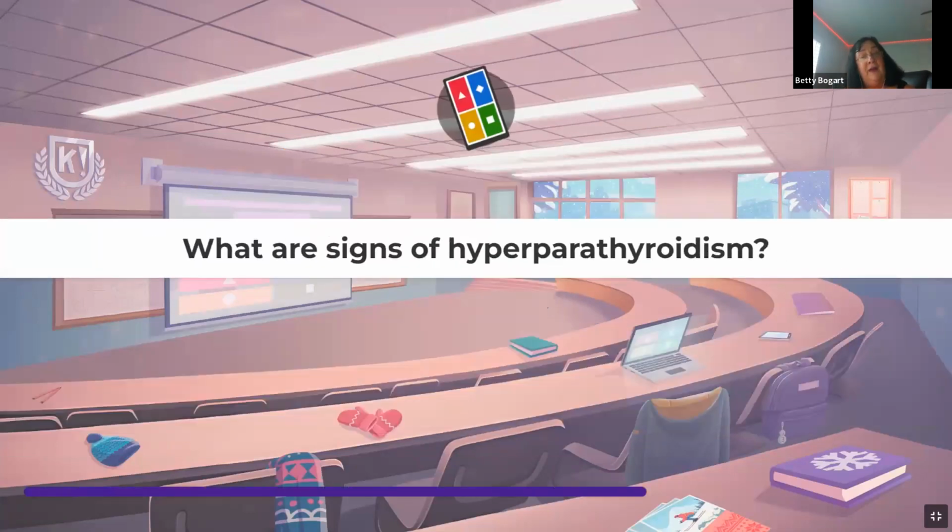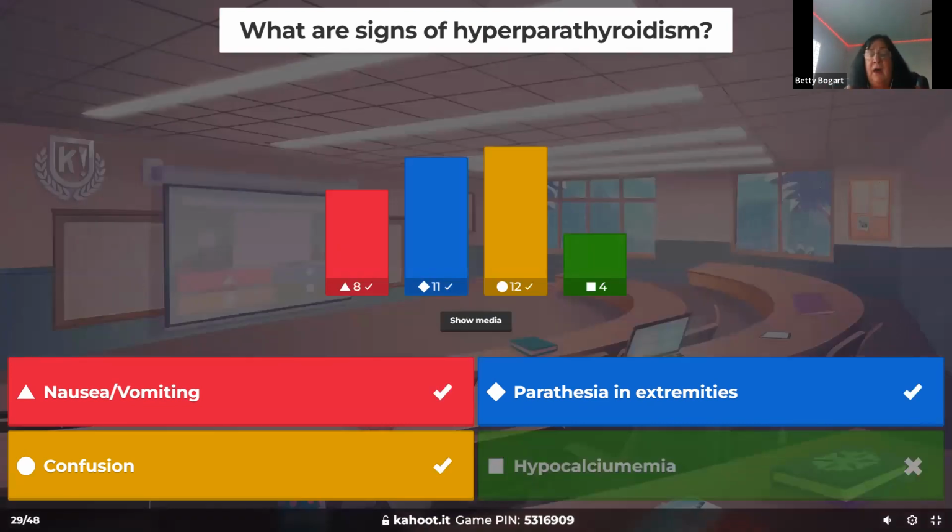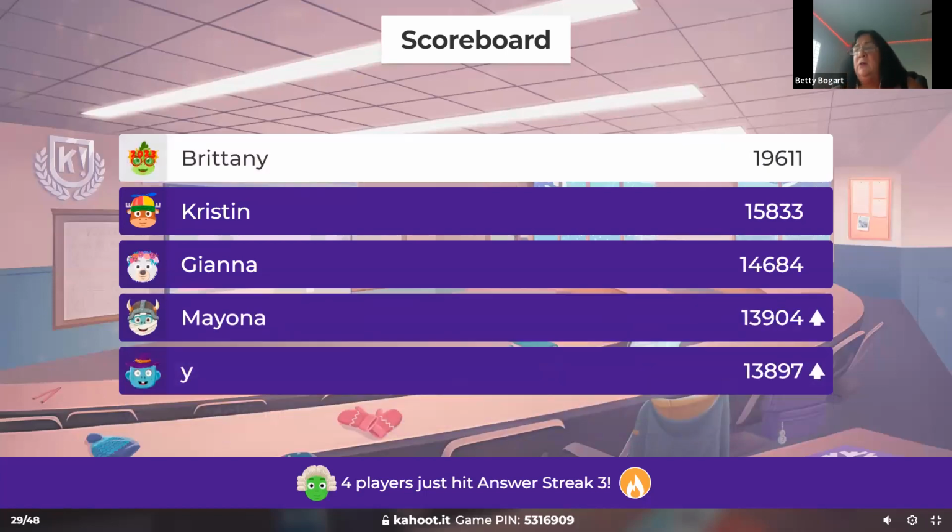Multi-select. What are the signs of hyperparathyroidism? It means too much calcium in there. It's like the muscles go, hey, what's going on here? You're giving me too much of a good thing. So you do see nausea and vomiting. You get confused, but it's that paresthesia of the extremities because they're in an overload, okay? So those are the differences of the both. Just remember, parathyroid has everything to do with calcium.